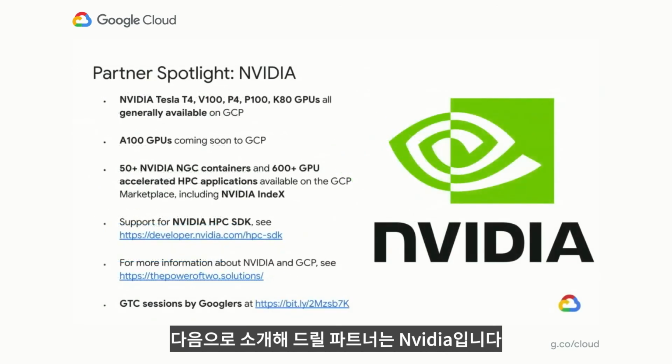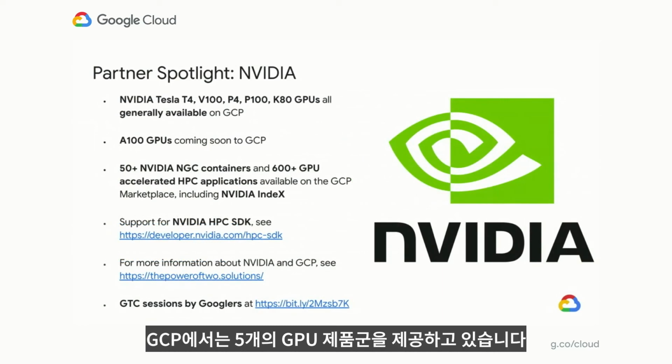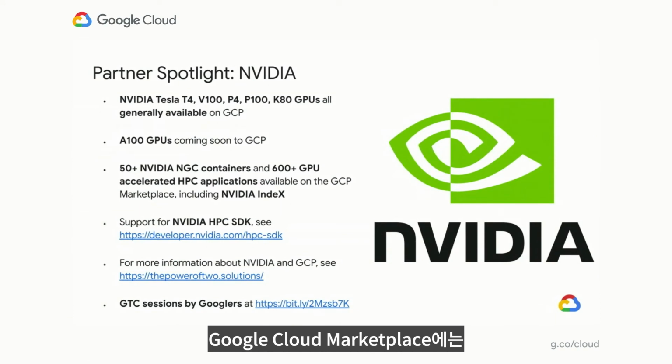The next partner I'd like to highlight is NVIDIA. We are proud to offer 5 GPU families on GCP, with a new GPU family, the A100s, coming soon. On Google Cloud Marketplace, we have 50 plus NVIDIA GPU Cloud, or NGC, containers available, and 600 plus GPU accelerated HPC applications. Also for HPC, NVIDIA has recently released an SDK that supports GPU accelerated HPC modeling and simulation applications.